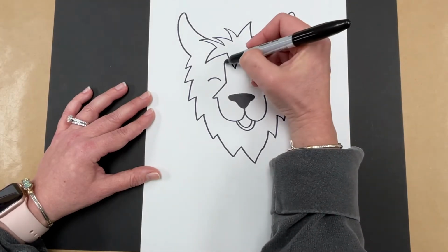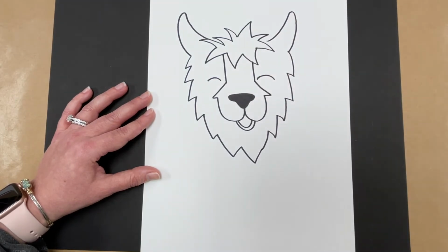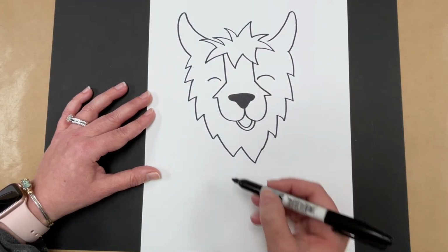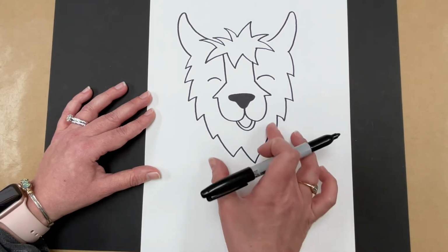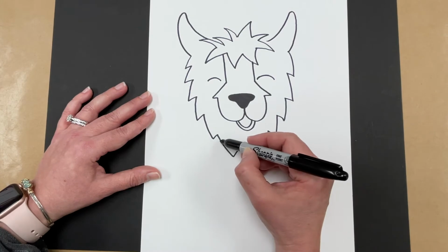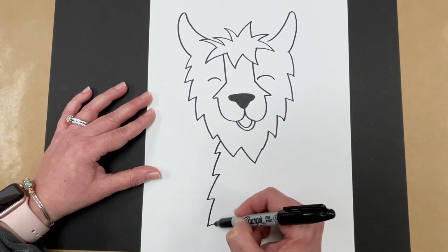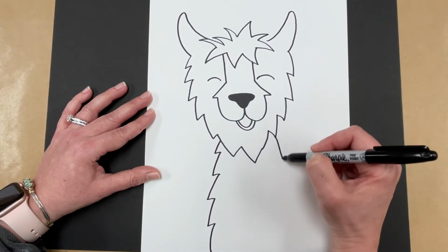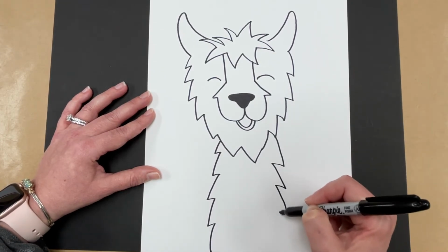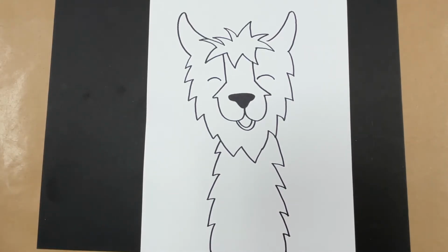They kind of come in, kind of go down. And then you can take your nose and make them go all the way up. So it's going to go under that hair. And then the rest of it is just the neck. Llamas and alpacas both have these long necks. So I'm just going to start on one side, and I'm going to make some more zigzag lines that go all the way down and run off my paper. Okay, to represent that very long neck.